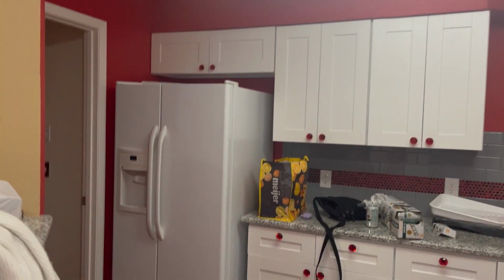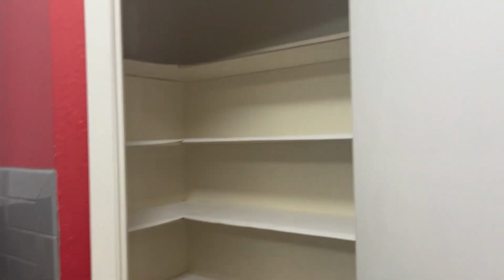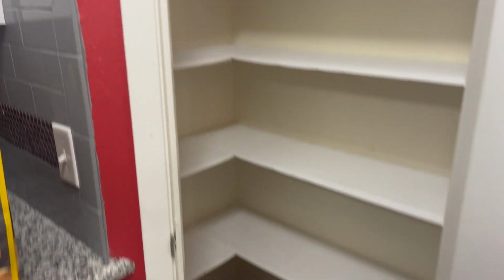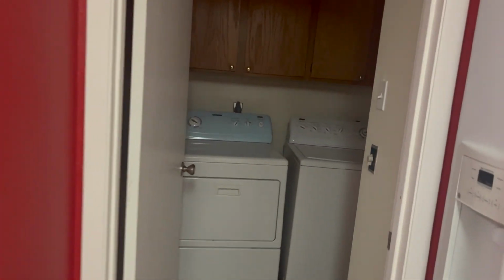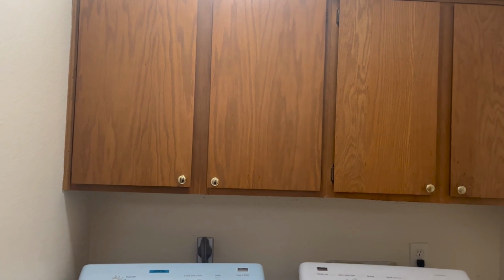The color is changing. Let me just make that clear. The color is changing, but look at this. Here's my pantry. It is massive. I'm so stoked for the pantry. Back here is the washer dryer with space up here, which is super nice.